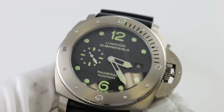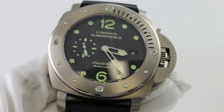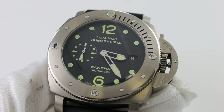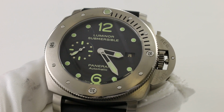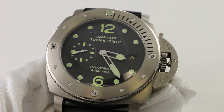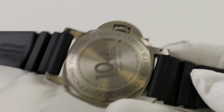So here you have the PAM 571, 47mm titanium submersible. Features the black dial with the bold 12 and 6 hour markers. Features the luminous dot style hour markers for the other markers. Of course, this is an automatic movement with a 3-day power reserve. In the 305, there's a see-through caseback. On this 571, it is a solid caseback, again with that Regatta Special Edition logo.